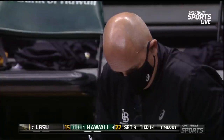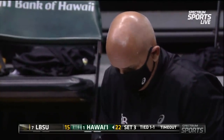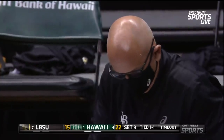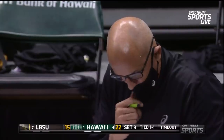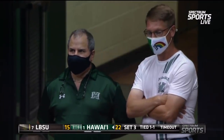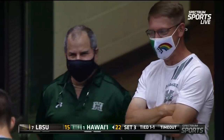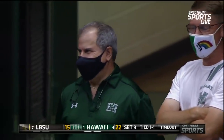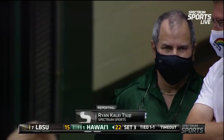Let's check in with Ryan Kalesuji. Hey, thanks, Kunal. Well, just moments ago, I went to speak to David Matlin, the athletic director for, of course, the University of Hawaii, who's actually in the tunnel behind the Hawaii bench now. He's saying he's staying down there in case anything else comes up. Moments ago, or I should say in between this fourth set and the third set, he was able to have that conversation with the Big West Commissioner and also to talk to both referees managing this match.